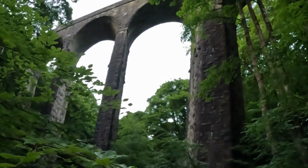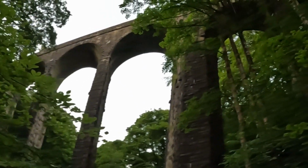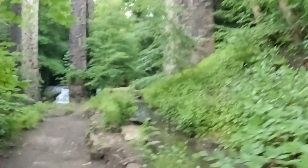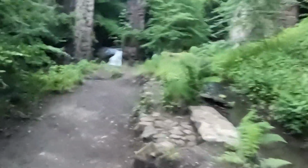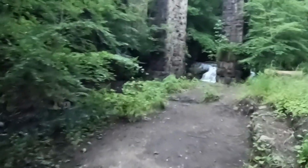So I take it that's where the trainers are going to cross. Yeah. That is brilliant, that. That is cool, that. And, Lee? Yeah. Oh, wow. Waterfall, mate. Brilliant.